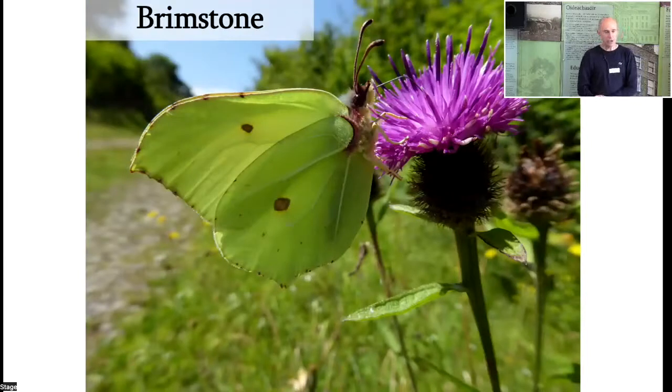Now, this is the brimstone, with a scattered distribution in Ireland, linked with the presence of its food plants, common buckthorn and purging buckthorn. Both of them occur in the Burren. Purging buckthorn is especially common.